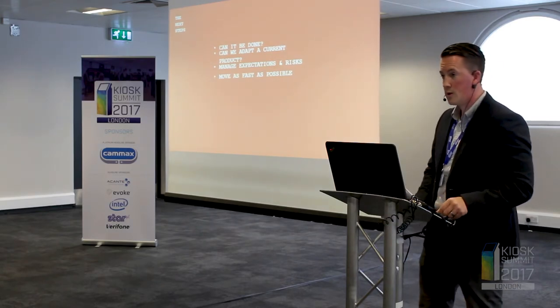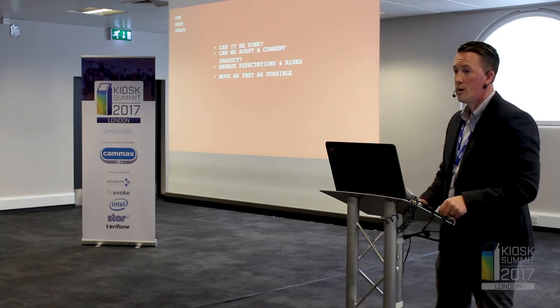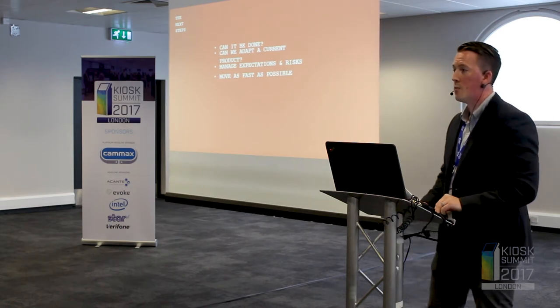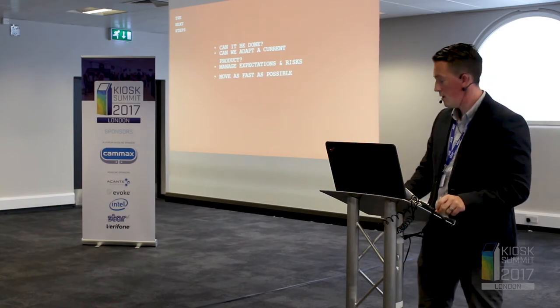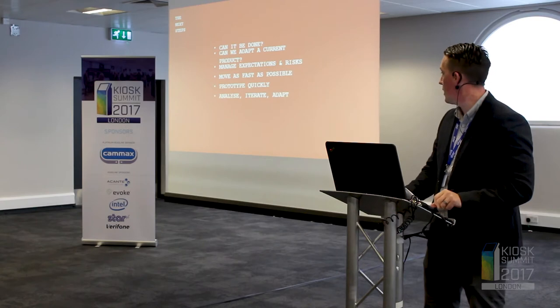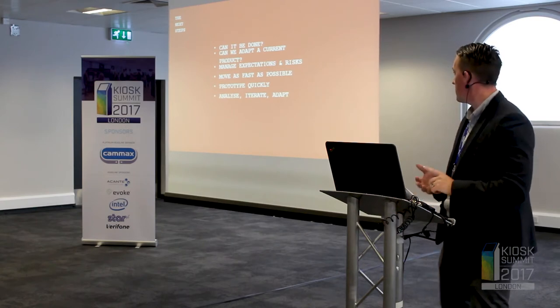Again, using sort of analogy of the Concorde, where they sort of took 30 years to develop something and it was massively over budget. We're not living in those times anymore. Let's get something to market fast. Prototype it quickly. Analyze, iterate, and adapt.